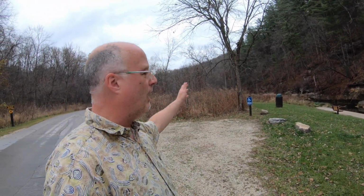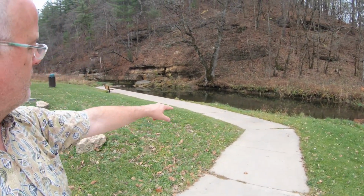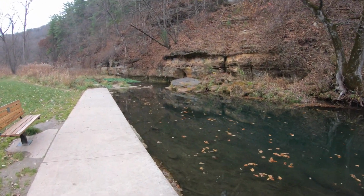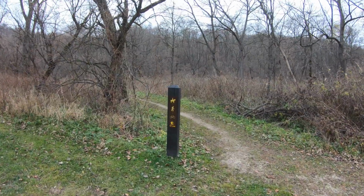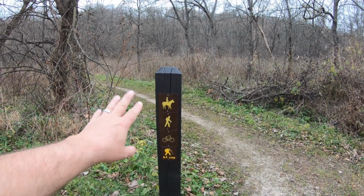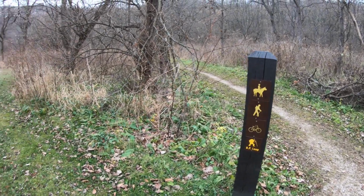So there are a couple of unique things about this campground. Right here I have a handicapped parking area for anglers who need handicap access or very accessible access to the river to fish. And my campsite is just around the river or follow that trail. Now there are trails right off of here. We've got equestrian trails, hiking trails, bike trails, and I don't know what the BP loop is. I will have to find out.